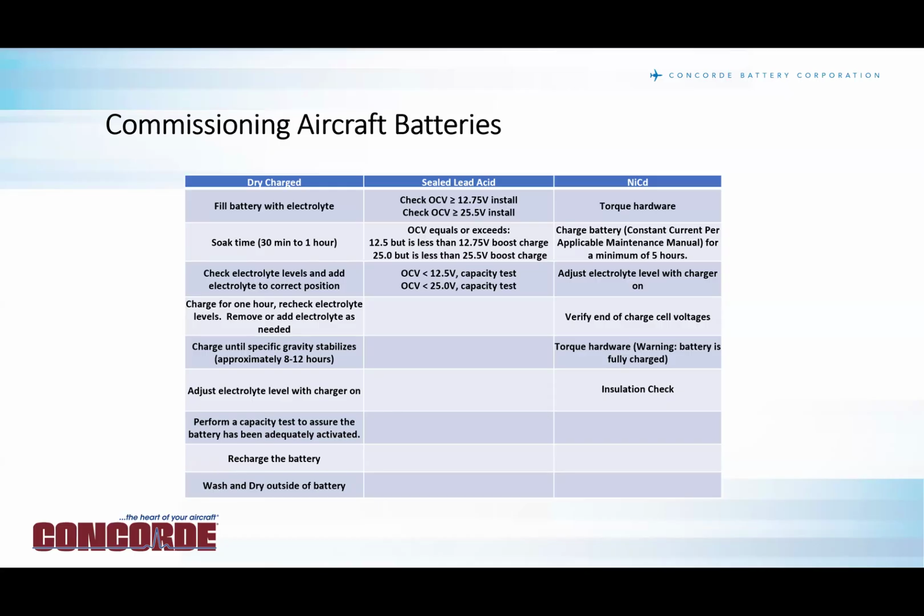You do an insulation check, usually screw to the side, just in case you have any electrolyte that could fall underneath the cells, etc. Because if you have electrolyte there, it will discharge slowly and lose capacity in that battery.